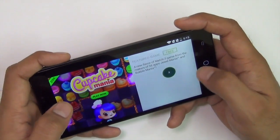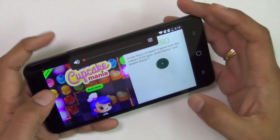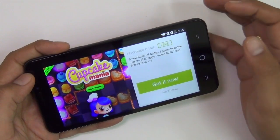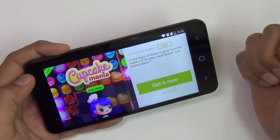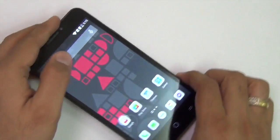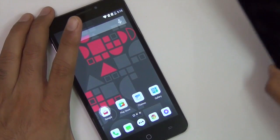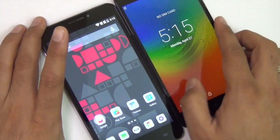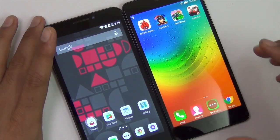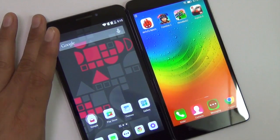Compared to the Lenovo A7000, it was slightly less on graphics, as well as the accuracy and the frame rendering was not as smooth as it was on the Lenovo A7000. So if gaming is your priority, the Lenovo A7000 is slightly more capable when it comes to graphics and processing. So it will give you a slightly better overall graphic experience in gaming.